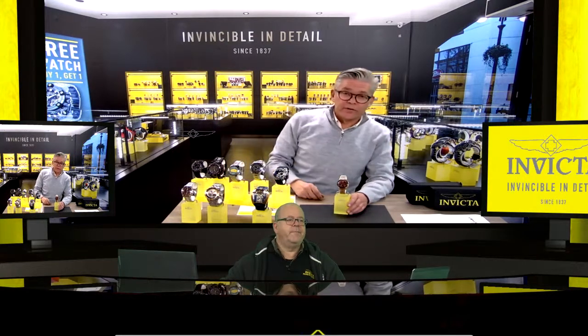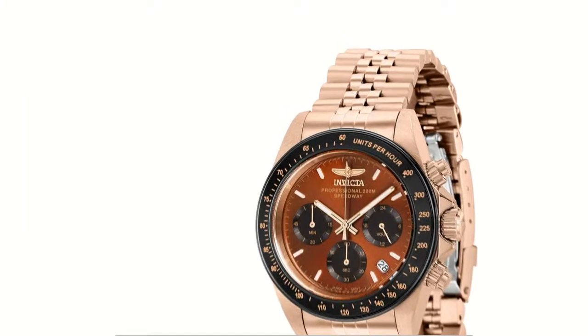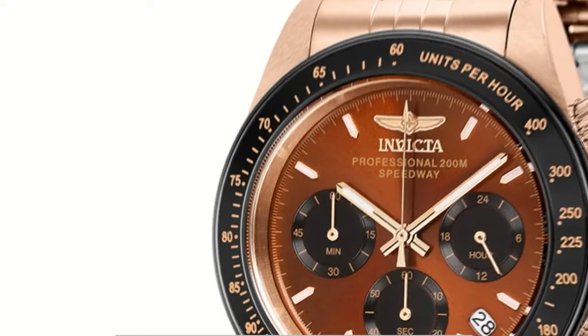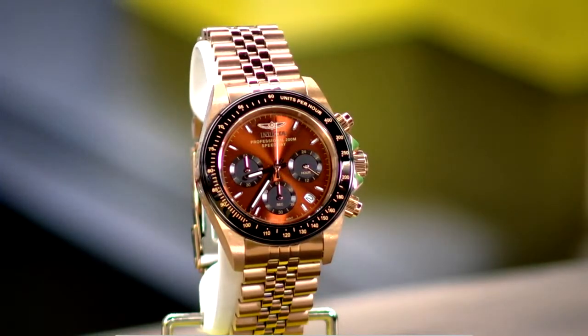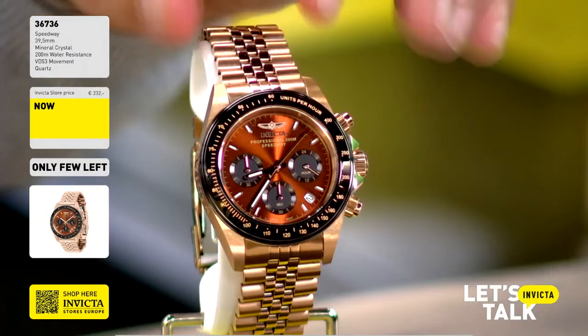Moving on to the next watch in the lineup. And I told you already, we have four different Speedways. And again, we have a Speedway that we offer you tonight here in Let's Talk Invicta. It's model number 36736. It's from our classic Speedway collection, but in a very, very special color tone that we built just recently. It's also the Desert Storm color, the desert sand color that we built for the Pro Diver. We also put the Sunray dial into this beautiful all rose gold Speedway series.